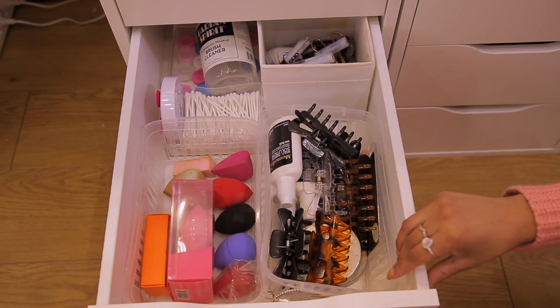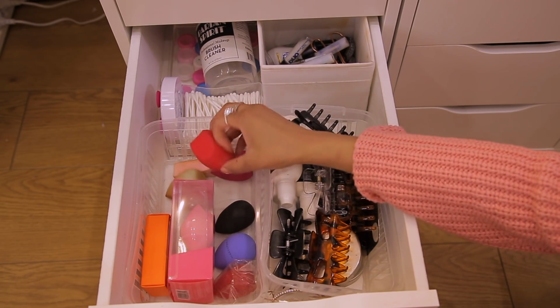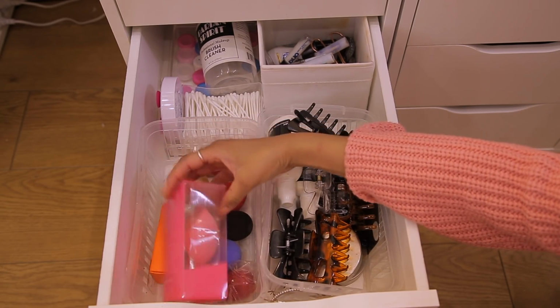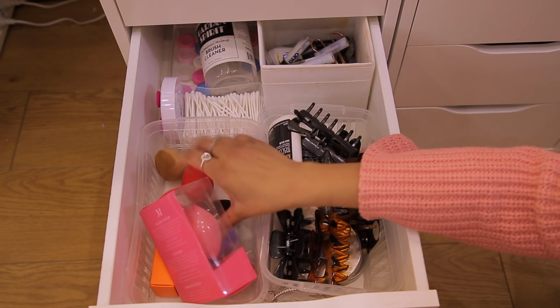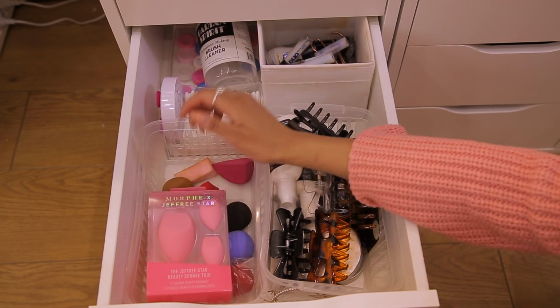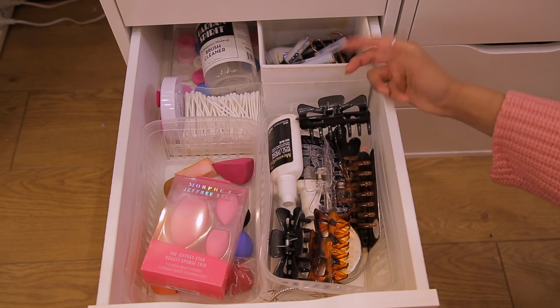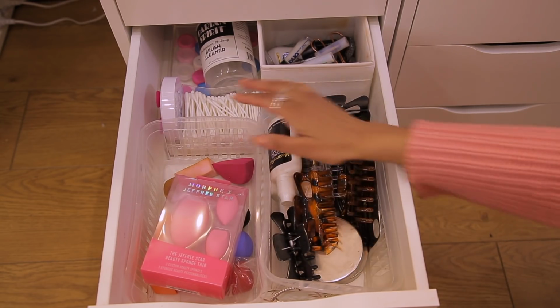I wanted to have all of my beauty blenders out because I don't actually use them all because I can't see them. So I've got the new Jeffree Star, some Morphe, I've got Beauty Blender. Oh, I've got Makeup Drop in here. See, it's already a mess. So these are beauty blenders, and then I've got hair clips, contact lens solution, palettes to mix on, cotton buds.